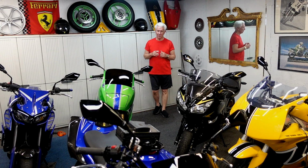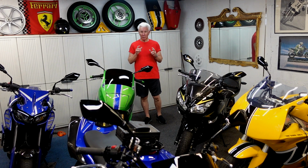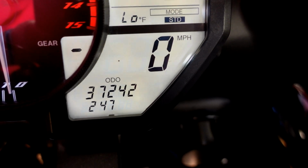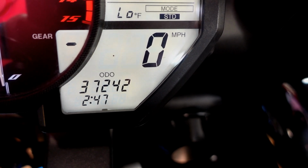Now another absolutely beautiful fall day. It is just playing out better than I could ever have hoped for. But we do have a few issues with the R1 I want to take care of before we actually get out on the open road. So I'm looking at the odometer now, and I got to do the calculation to see how many miles that front tire has on it.